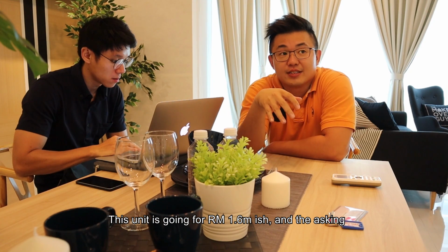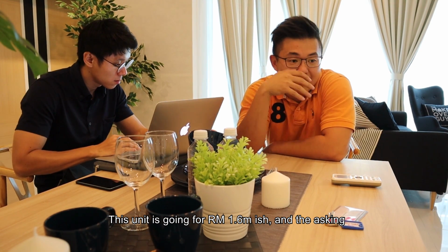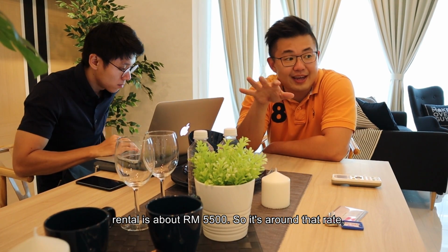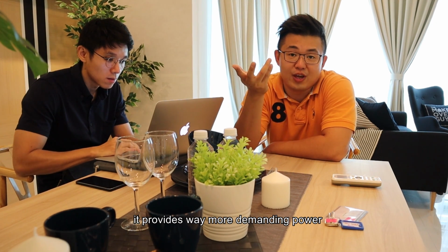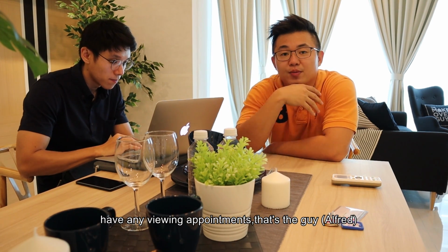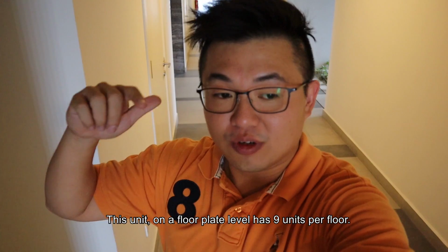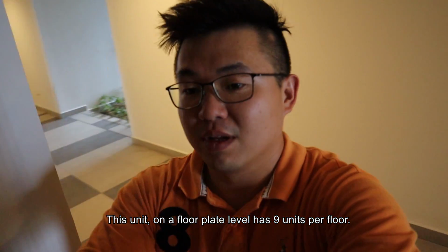Sorry. This unit itself is going for 1.5-ish million, and the asking rental is around 5,500. Because of the degree of furnishing, it provides way more demanding power, negotiation power. So if you guys have any viewing appointments, that's the guy, not me. Yeah, not me, please. On the floor plate level, it's 9 units per floor.